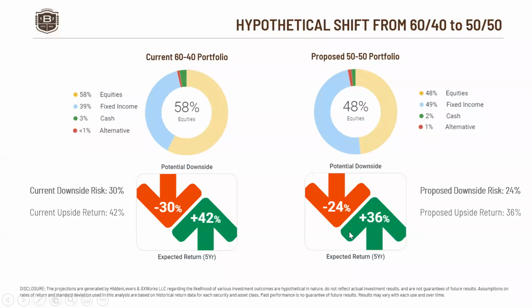Now, this is a really worst case downside, at least the worst in modern times that we've seen. It's the peak to trough downturn that starts from September 1, 2008 and goes through March 9, 2009. So when you see a 30% downside, we're really trying to stress test worst case here. And what we're showing is with that shift, we're able to cushion the downside a bit from 30% to 24%. And the exchange there is you cap the upside a little bit as well.